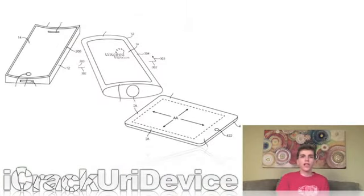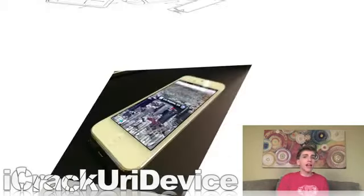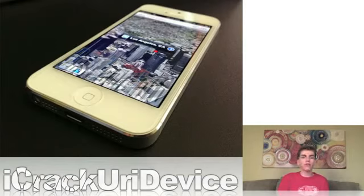Moving on, a new patent application from Apple suggests they're looking into flexible displays. And not only that technology, but the advancements they can integrate into their devices when taking advantage of something like a flexible display.